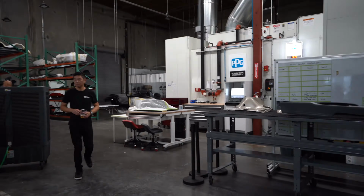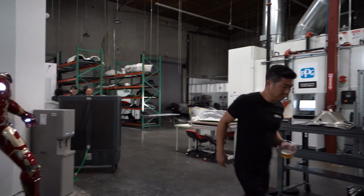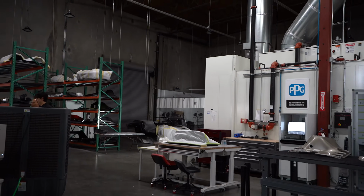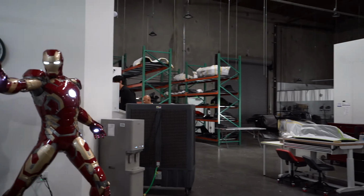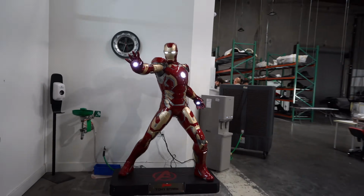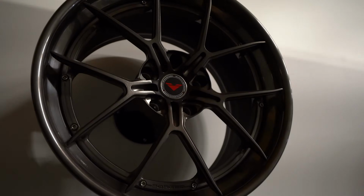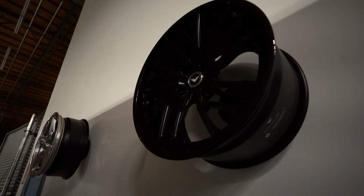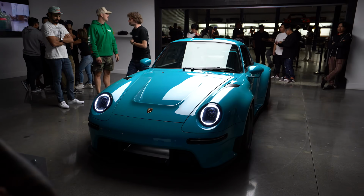So back here is roped off. I can't go any further, but clearly it's a paint booth. There's a lot going on over there. I have no idea what I'm looking at. I do know what that is. This is a Vorsteiner wheels. Yeah, forged Vorsteiner wheels, which is really cool. How cool, that's incredible. GUNTHERWERKS has been amazing.